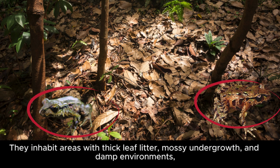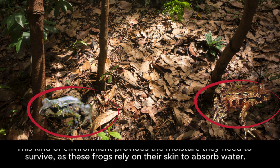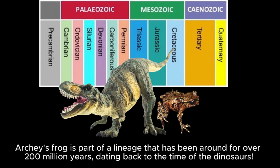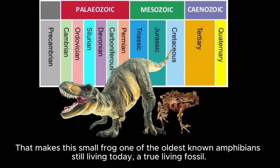They inhabit areas with thick leaf litter, mossy undergrowth, and damp environments. This kind of environment provides the moisture they need to survive, as these frogs rely on their skin to absorb water. Archey's frog is part of a lineage that has been around for over 200 million years, dating back to the time of the dinosaurs. That makes this small frog one of the oldest known amphibians still living today, a true living fossil.